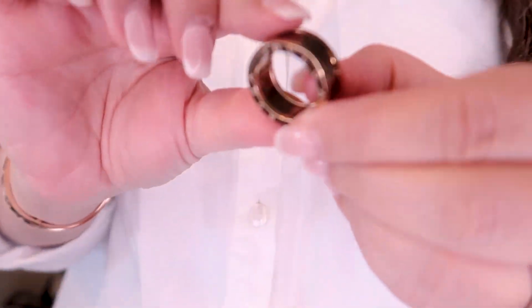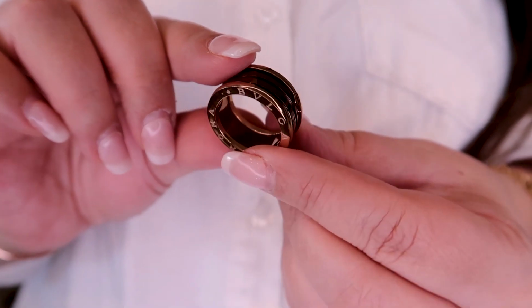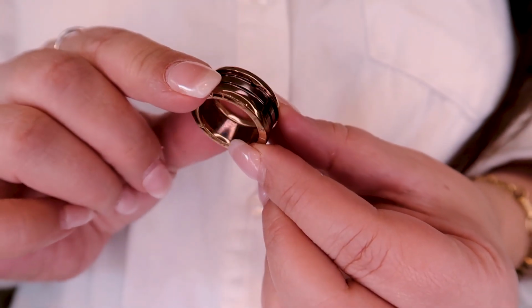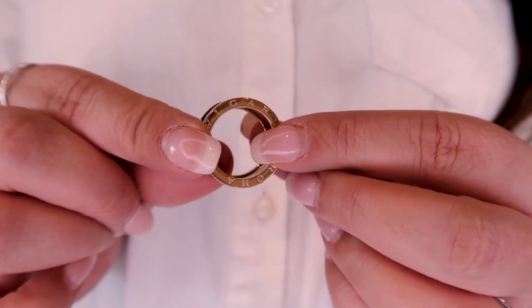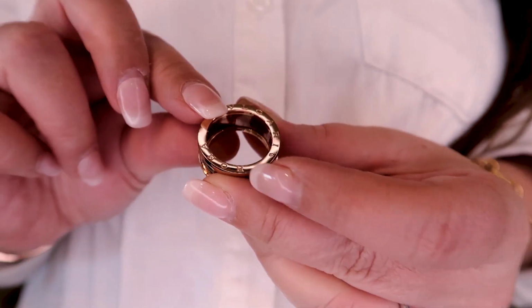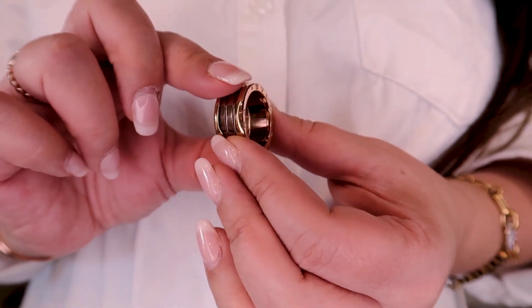And also, if you guys want to know about this Bulgari ring that I've got, this is like the brown, it's like a copper brown rose gold. It is just beautiful. And it says Roma on the inside. I've been wearing this for maybe about a month. It is a little bit dirty. I didn't clean it for you guys. I didn't even think I'd be showing it.